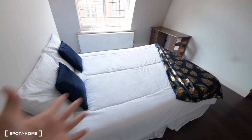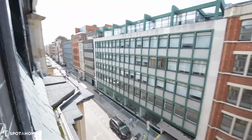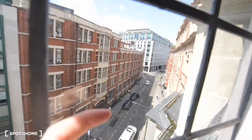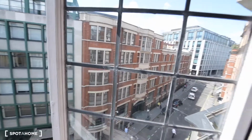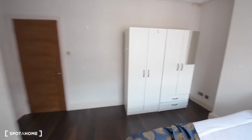So we have a double bed and a desk. So that's the desk. And I will show you the views because it's really nice. The street down the road there is Oxford Street. And you have Goodge Street on the right there. So it's really well connected. And that's the whole room, bedroom number 3.